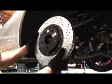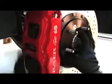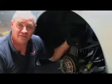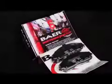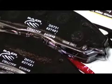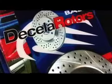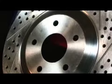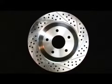I'm just about finished installing the Baer Extreme Plus brake system. While I finish this last wheel, why don't you check out some of the other options available from Baer for the C6 Vet. For those of you with stock Corvettes, Baer offers 2 OE replacement upgrades. Starting with the DeCelerpad Sport Touring Bracket Pad available for the front and rear, Baer says it's the highest friction ceramic compound pad currently on the market. It's designed to also work in conjunction with the Baer DeCeler rotor, which is an OE replacement drilled, slotted and plated brake rotor. It even comes with a 36,000-mile, 36-month warranty against cracking.